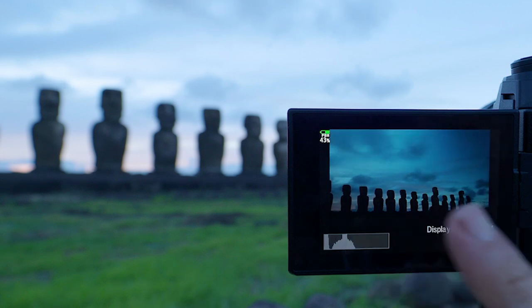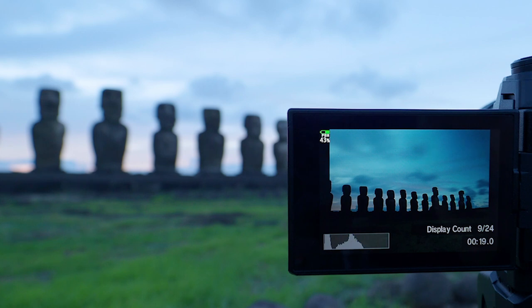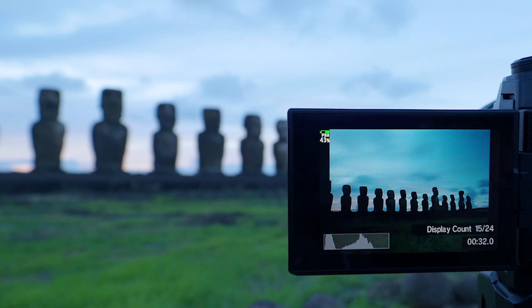We're getting a bit of movement in the cloud, which is nice. And of course we've got our histogram down the bottom left hand corner here, just so we can check that it's not getting overexposed. Now I'm seeing a little bit of the front of the moai. They're starting to brighten up a little bit, which is gorgeous. Movement in the cloud, which I love. Live time is fantastic, especially when the conditions are changing so fast.